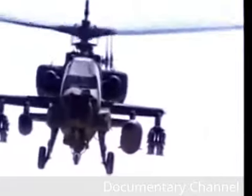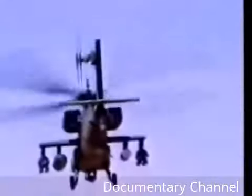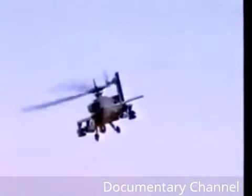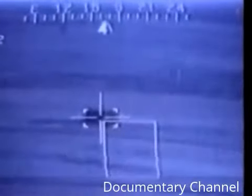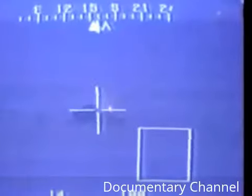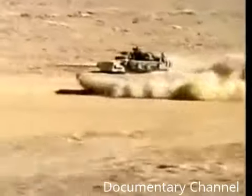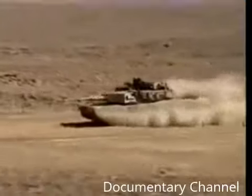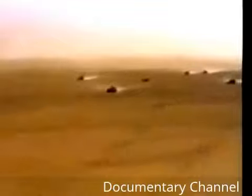Operating out of Cobra Base, Apache attack helicopters swarmed forward, attacking Iraqi tank formations with their precision-guided Hellfire missiles. The 7th Corps attack came next. Preceded by the armored cavalry regiments, the tank and mechanized divisions began their drive into Iraq.